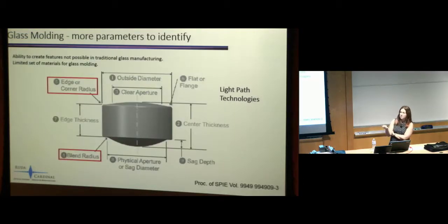And again, here's another one. You have the ability to create features not possible in traditional glass manufacturing. There are limited sets of materials for glass molding. And again, a lot of that has to do with the environment and the stability of the materials. It's also another thing where quantity matters. If you're going to go bigger quantities, that's something that you want to do. You couldn't have that edge there in normal glass. And so this is a requirement of this print that wouldn't be required in the glass print, this blend radius. So they can't make a sharp edge, but what is the kind of radius that the person would want there? That's a thing if you're trying to design those kind of features into the glass or into the plastic, either way, that needs to be considered.